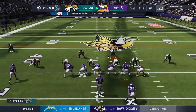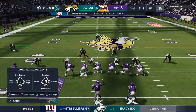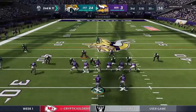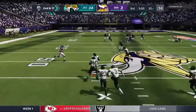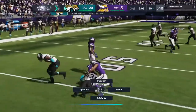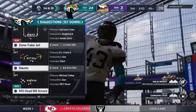That pass play wound up for negative yardage, so here's 2nd and 11. Locke working out of the gun. Looking here for Schmidt downfield. And Locke throws another one. It's intercepted. Picked off at the 40. And he'll return this one just shy of midfield to the 49.